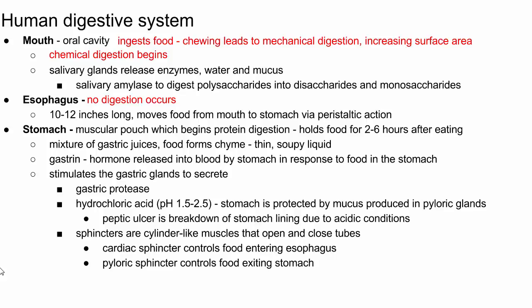And our stomach can expand quite a bit. It expands and contracts depending on whether we've eaten or not. There are hormones released into our blood that respond when we swallow food, so that our stomach can expand to accommodate that food. As it's digested, it can contract again. And that hormone's called gastrin.